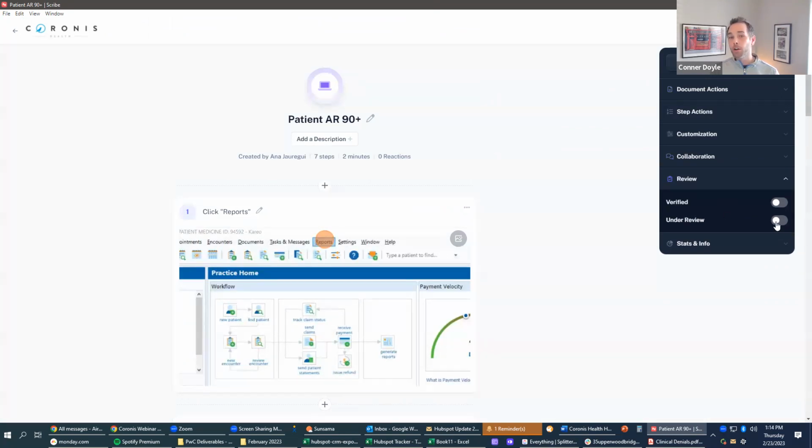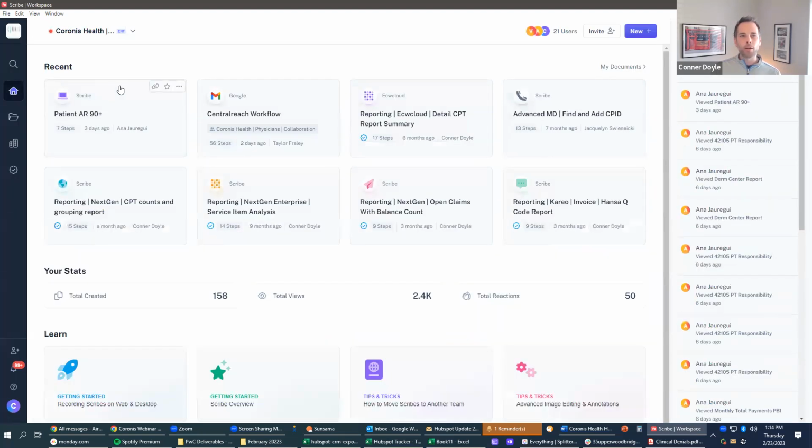We can tell if it's under review. That's how we use it: saying, hey, we're not quite sure, maybe this should be tweaked, or let's get a second set of eyes on it. Otherwise, it would just go straight to verified. Once it goes to that verified status, it's as simple as saying move to team. So we verified that aspect. We know that there's no potential risk there. And from there, we move it to the public workspace, where all of the staff members and viewers can gain access to it and share it freely as well.